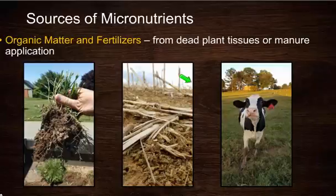Organic matter, because it comes from plant tissues, can have the micronutrients that the plant took up and recycle them back into the soil. So on the left here, this organic matter that's associated with these roots, as it's breaking down, might be releasing micronutrients back into the plant tissue. As these roots die in the grasses, they might re-release micronutrients they took up. Any material you leave on top of the soil, and then of course any animal manures that we add, could all have sources of micronutrients.